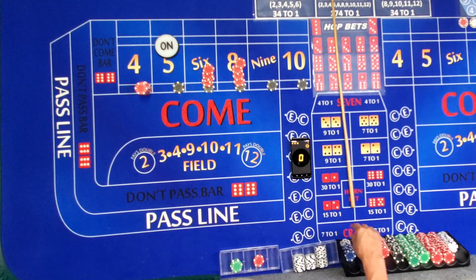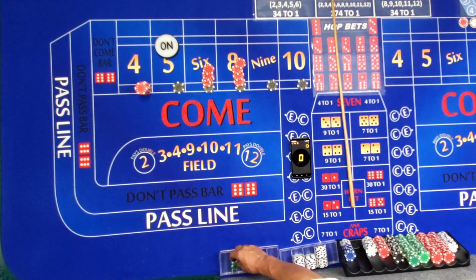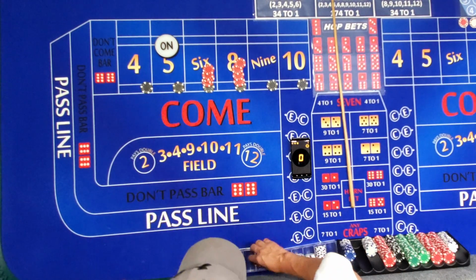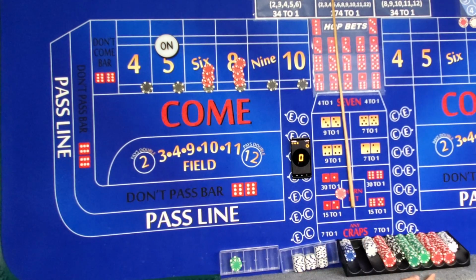And we're going to go ahead. I'm going to get a black chip for this. We'll do a $5 horn high ace deuce, and we're going 4 rolls. I'm going to put some trust in there.